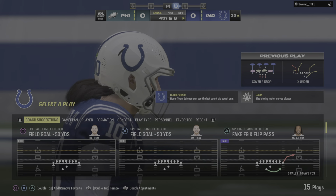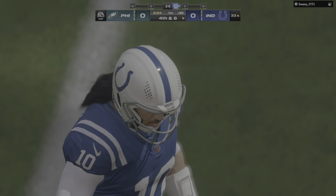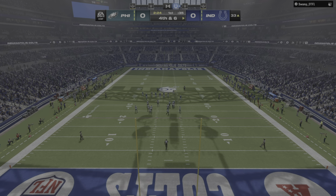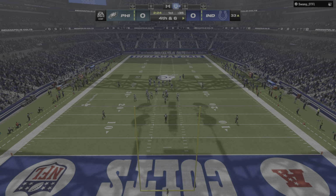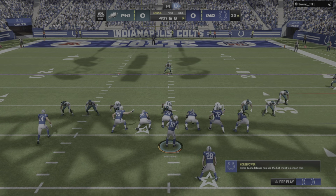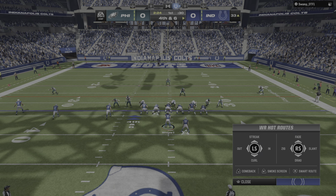Now the throw on 3rd down, knocked away and incomplete. Coverage was awfully tight there on 3rd down. They actually closed off all the passing lanes, forcing the incompletion and bringing up 4th down. And on their first drive, the offense staying out there. They're going to go for it on 4th.